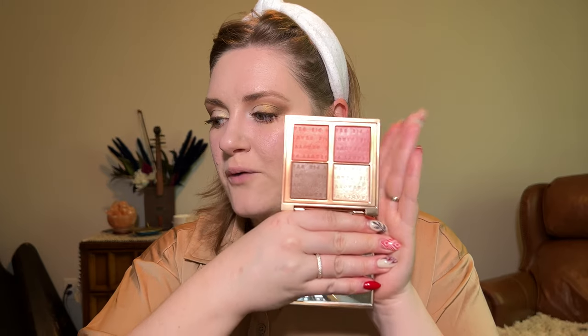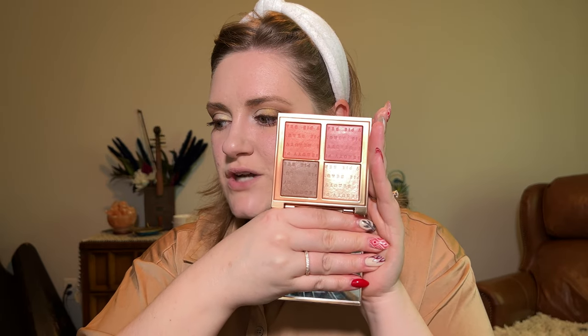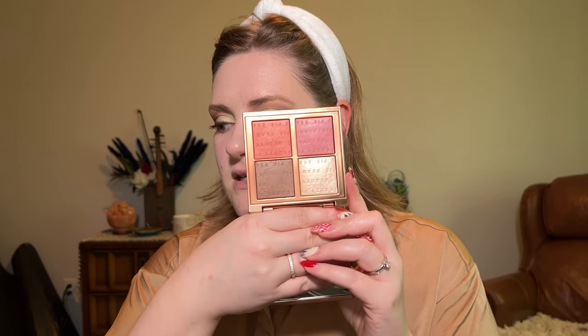But for today, I really want to talk about this All Glow Super Powder palette, because I want to say that this was $17-ish. It was definitely under the $20 mark when I got it, and I was very disappointed in this at first. But through the grapevine, I heard that these perform more like a cream than a powder, and it could not be more true.